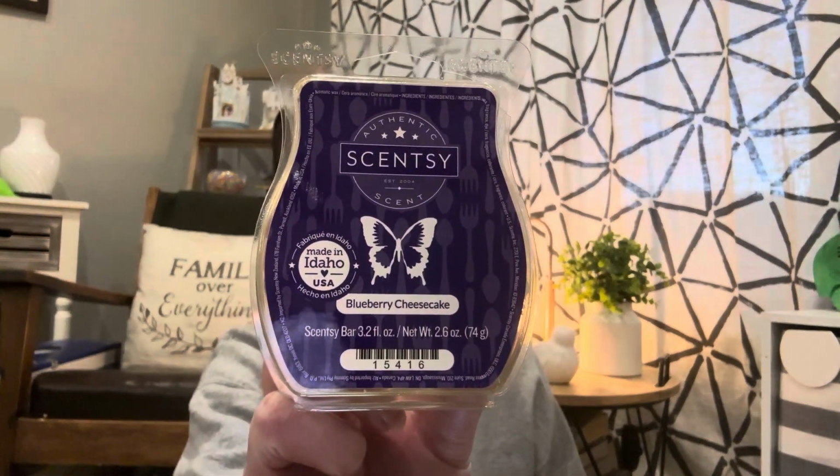Then we did blueberry cheesecake from Scentsy. And blueberry cheesecake is exactly what it says. It's blueberries and it's cheesecake and it's a powerhouse. My son loves this scent, so I had this going in his room. This lasted about 2 days in his room.